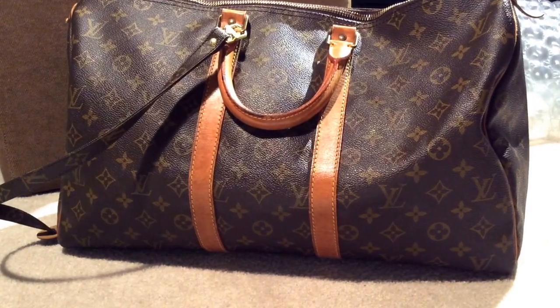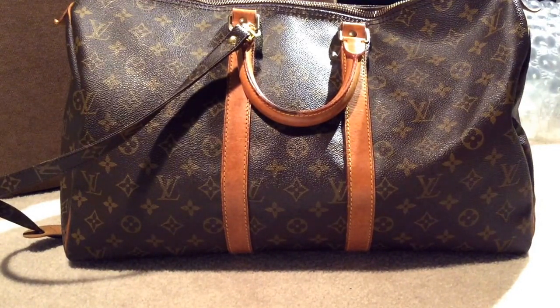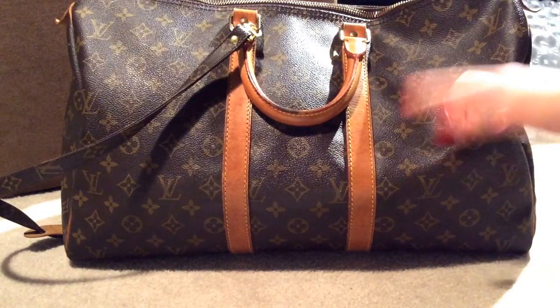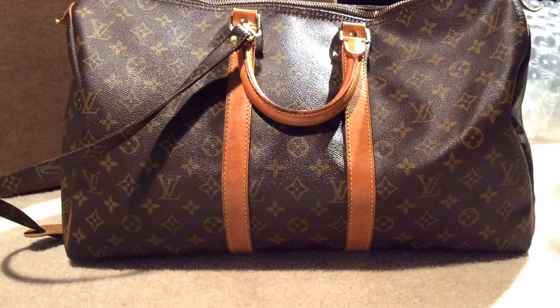So this is the Keepall 45 here in the monogram print, and this bag here was made in 1991. Basically, it's the same year I was born. I'm 25, so the bag is 25 years old as well. And I find that the material of this handbag is amazing, especially for its age. There's absolutely no cracking. There's no tears. I mean, there's scuffing and wrinkling, but that's the nature, especially for a duffel bag. You can't get a duffel bag anywhere that's gonna stay pristine since the day you bought it.